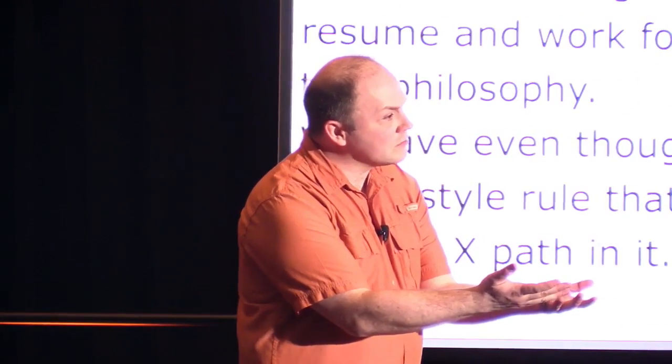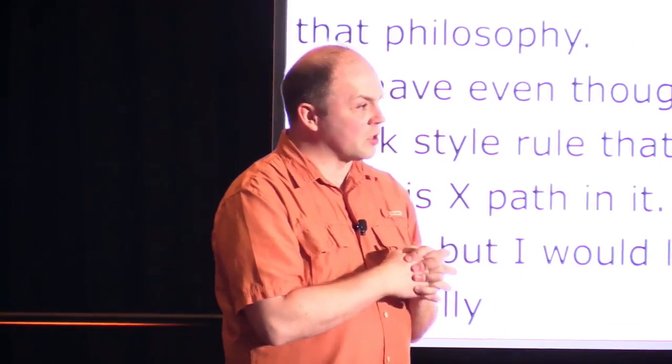We've even thought about adding a checkstyle rule that breaks a build if there's XPath in it, just to enforce that. I think that might be going a little too far at this stage, but I would like to get there eventually. I know my answer didn't fit your question exactly, but good enough?